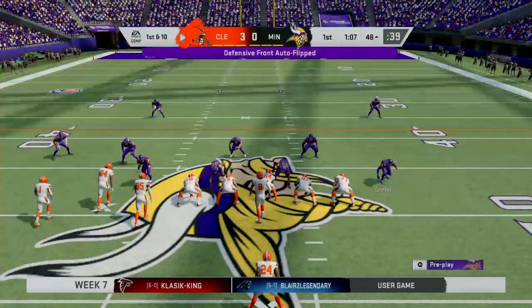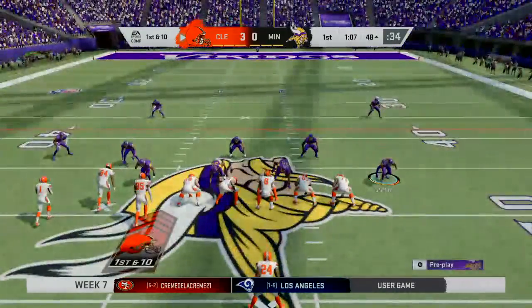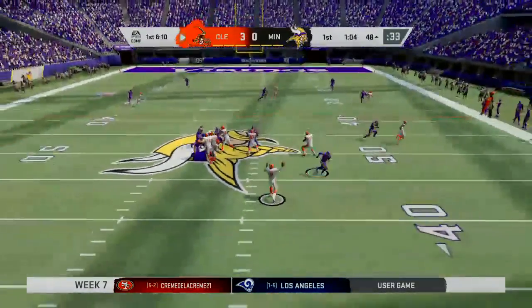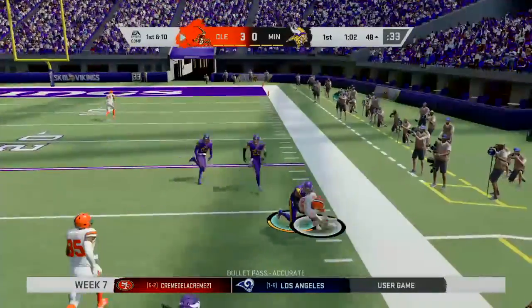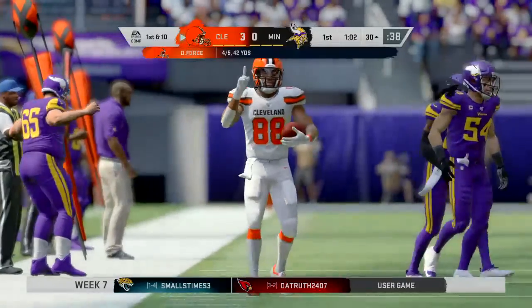Here we go. 10, no, 54. Line 54. Oh. On play action, they'll throw. Got his man on the comebacker. That's Schwartz. Big yardage there for the Browns, 18.